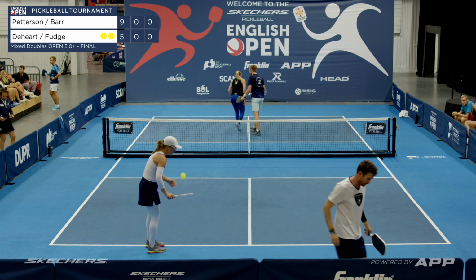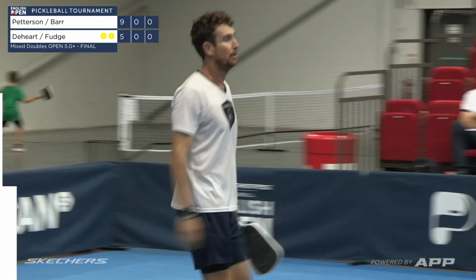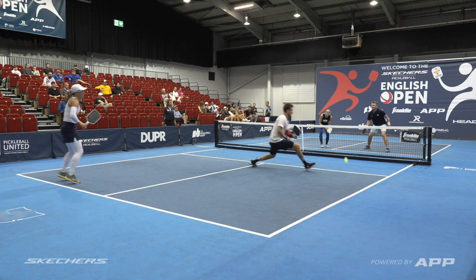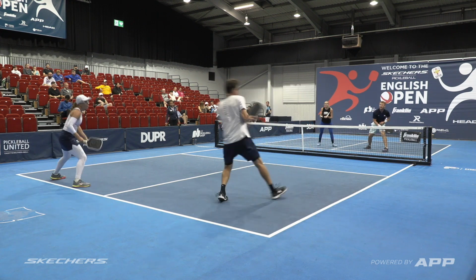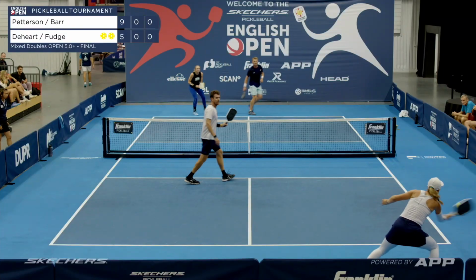Side out. That is a great direction for Susannah Barr to put it behind to Ryler. Did you see the squat that she went into there, Rob? Just look at that. And the thing was, she had her legs together as well, which is even more difficult to balance than when they're slightly apart. 9-5-1.